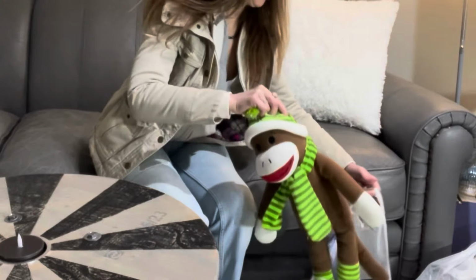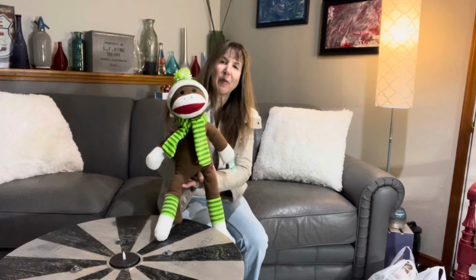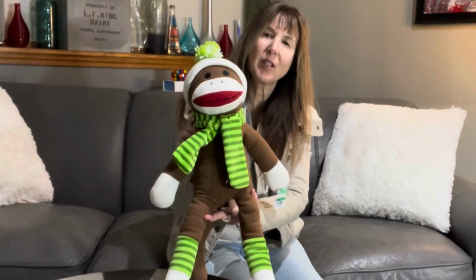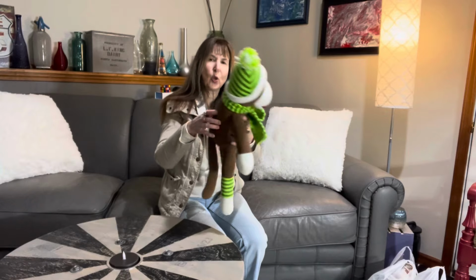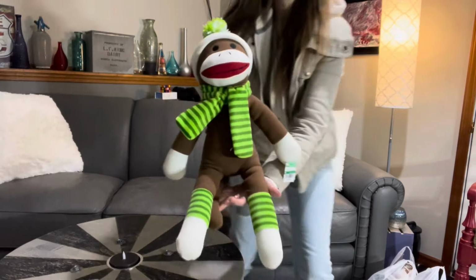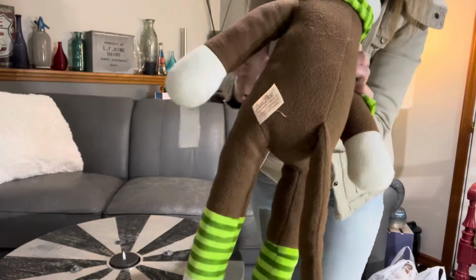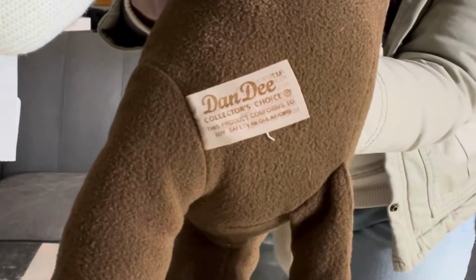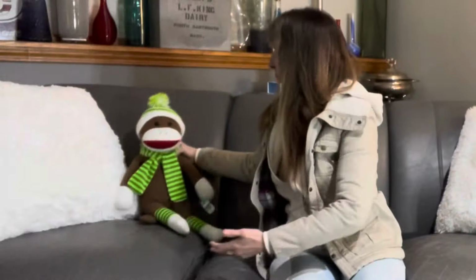We are going to start with the little monkey that stared me down when I was going to check out. He is super cute. He is a Dandy collector's choice little monkey. He's just a lot of fun. He's going to let you see him up close. So I'm going to sit him down so that he can watch with us as we open the rest of the items. I really thought these were cool.